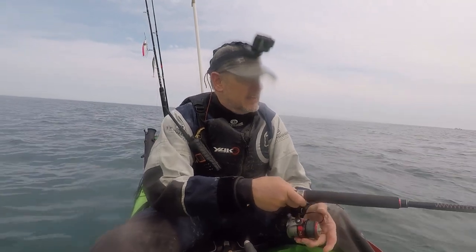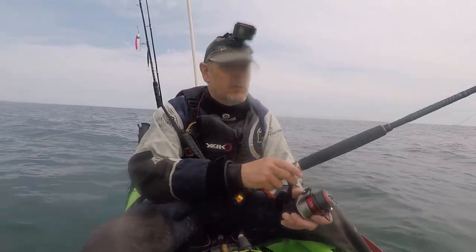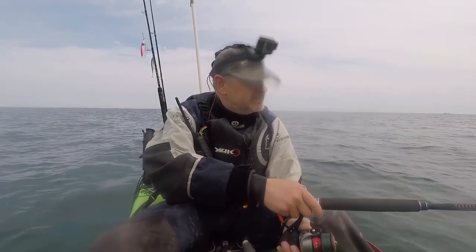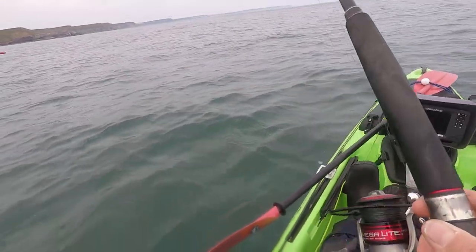Jig, but I didn't get anything with that, but I'm going to try again later. One of the lads has had a few on slow jigs. We'll see what happens. Fish on.